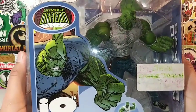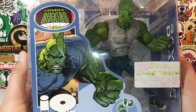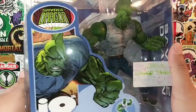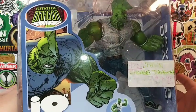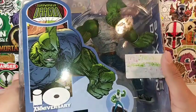I'm really excited to have this Savage Dragon in my possession. I always wanted a Savage Dragon. I am a big, huge fan of Savage Dragon, and I do actually have the first issue of Savage Dragon, which, I don't know, guys. Would you want to see a comic book review of the first issue of Savage Dragon? Let me know in the comments.